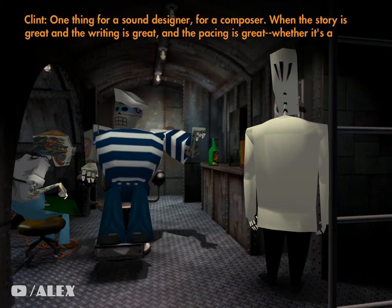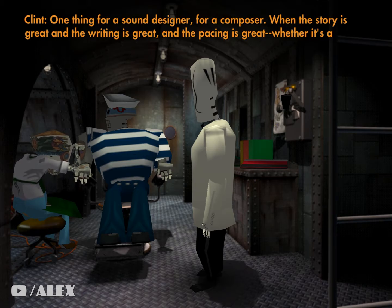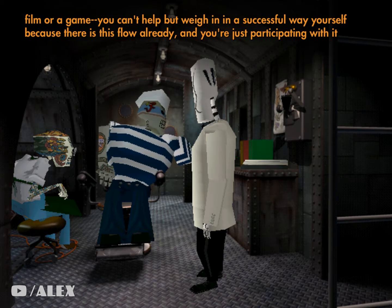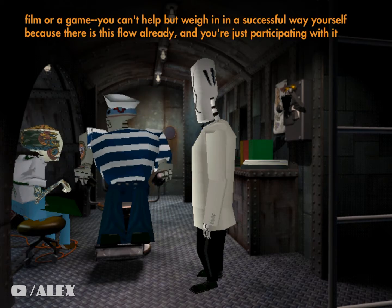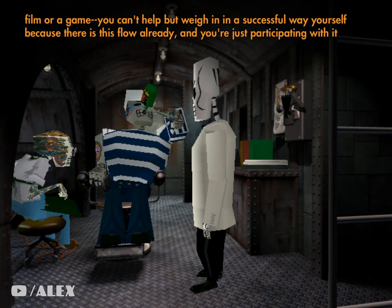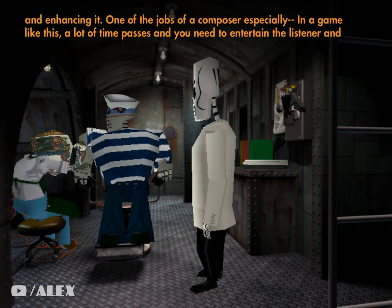The one thing for a sound designer or for a composer, when the story is great and the writing is great and the pacing is great, whether it's a film or a game, you can't help but weigh in a successful way yourself, because there's this flow already and you're just participating with it and enhancing it.